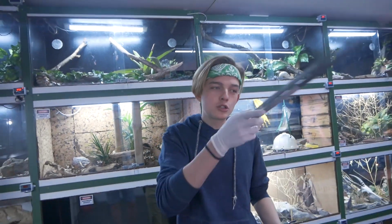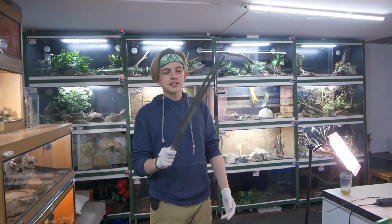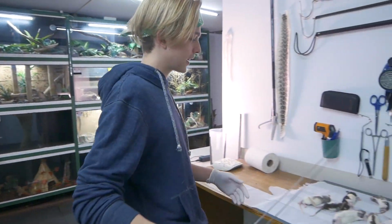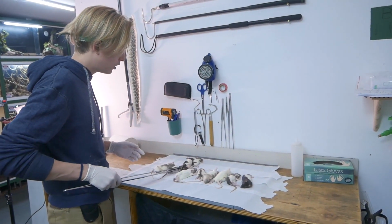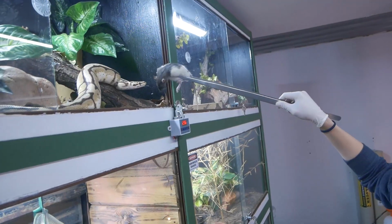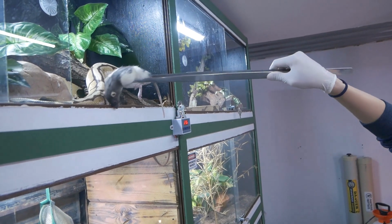Let's get to the rodent assortment over there. We've got some nice long tongs that I was making a nice noise with. But anyway, who should we feed first? Let's go eeny, meeny, miny, moe. Let's go for a ball python. And let's see if you go over here.